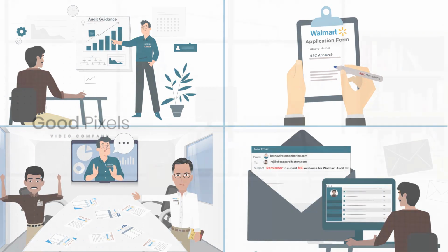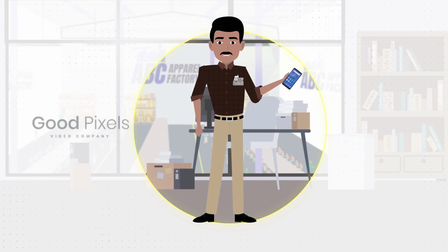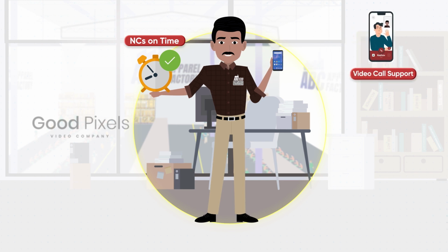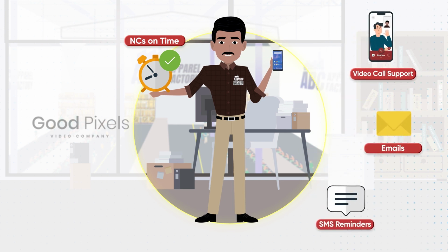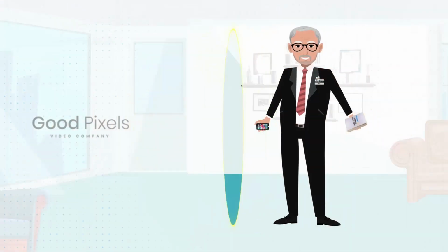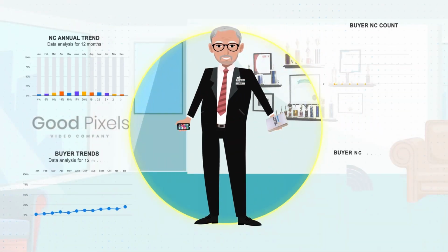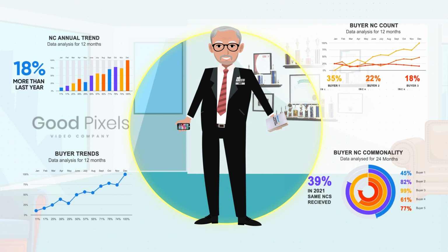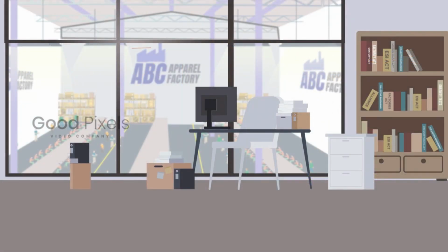Our services for compliance teams are intended to promptly remind and guide them to face audits and close NCs on time. These include video call support, email and SMS reminders, compliance calendars, and compliance reports. For top management, we generate comprehensive reports, insight, and industry overviews to stay updated of factory compliance levels and buyers' trends. Let us consider an example.